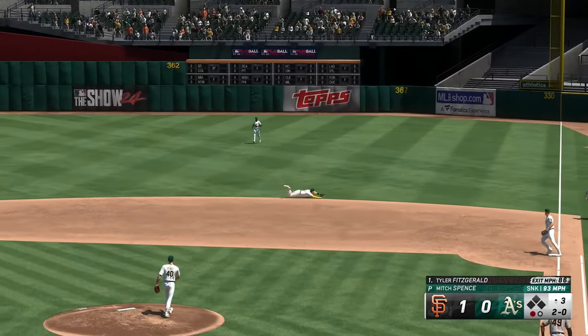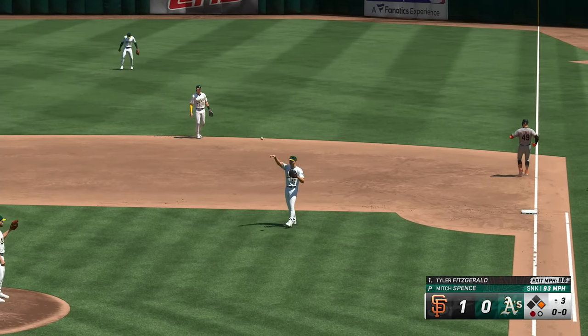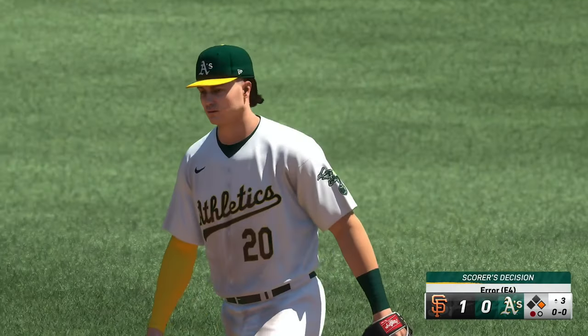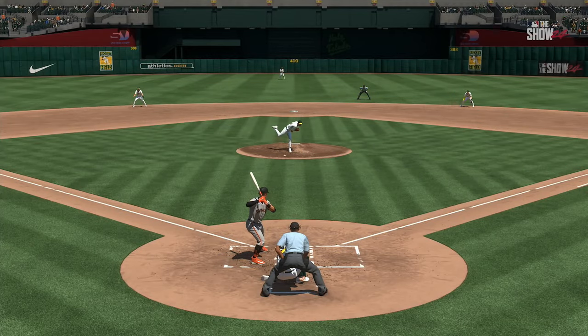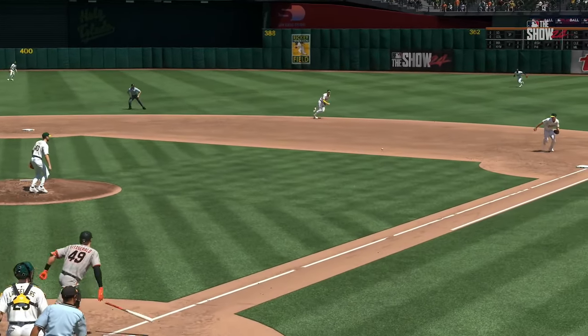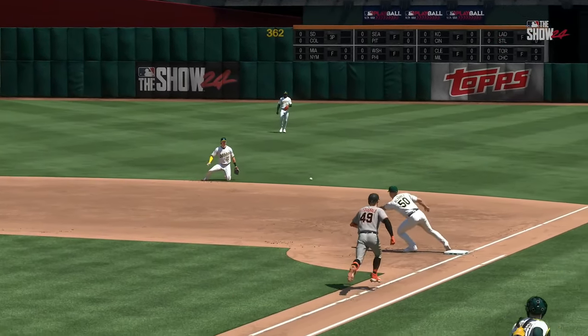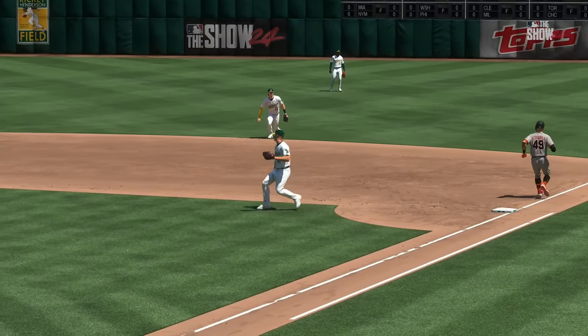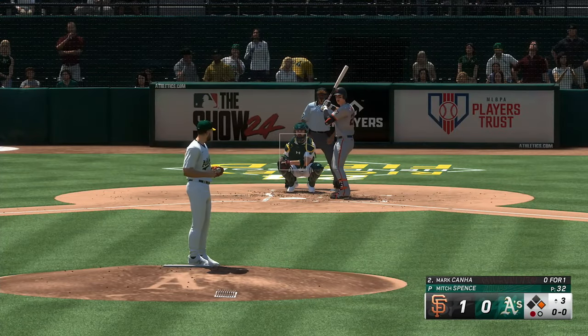On the ground, right side. Oh, what a stop. Rolls from his knees. Safe at first as they can't make the play. Oh, that one right there had the looks of one of those plays of the week. Great diving stop, but he just couldn't set up to make a good throw. Maybe got a little too excited. He was probably feeling it as well, but either way, that's a tough play and a tough error. One gone, runner at first.